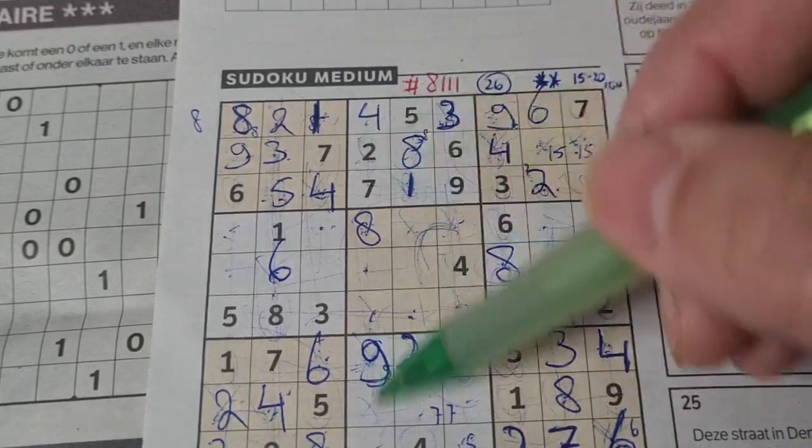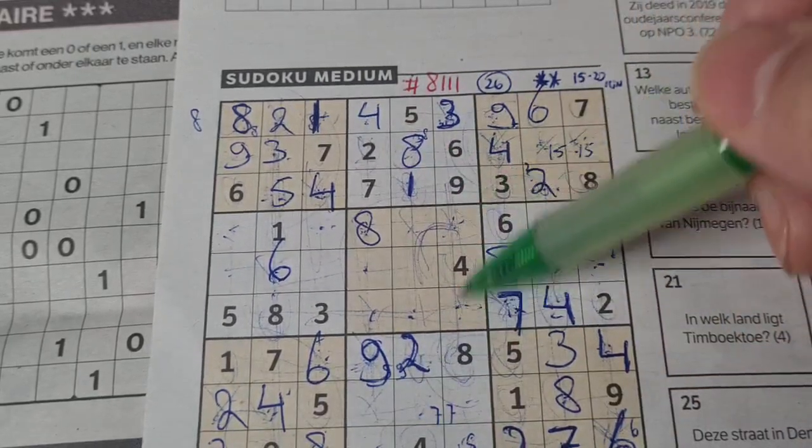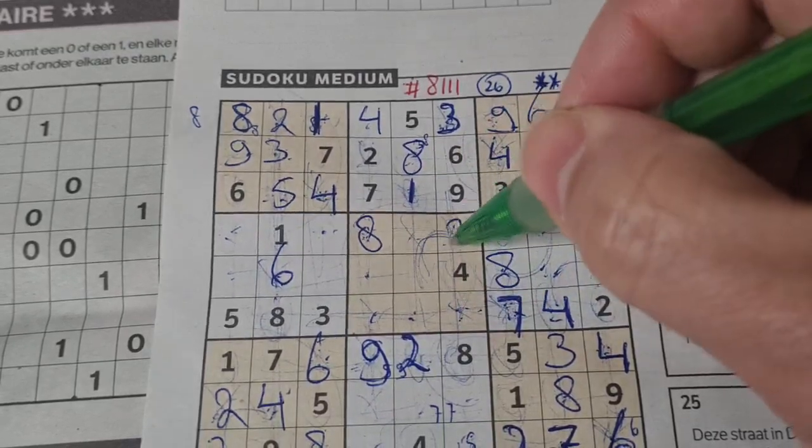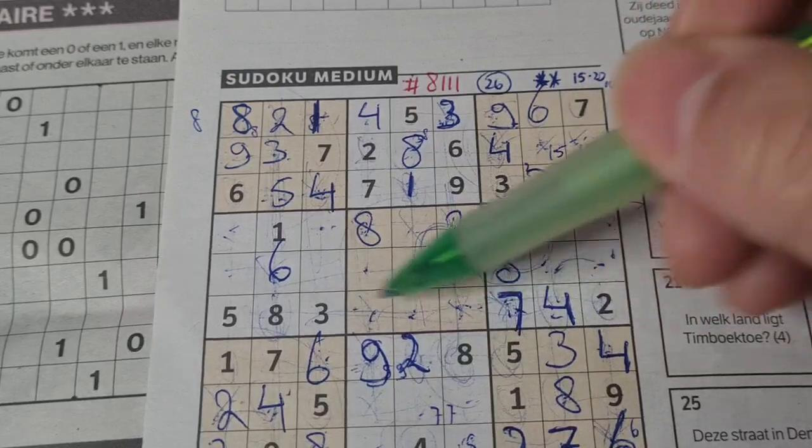So we have a 2 in this column, 2 in the middle column, so in the column next, only 2 places left. The 2 should be here or there. We have a 2 in this row, no 2 there. 2 should be there.